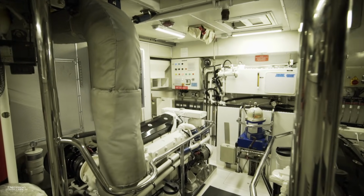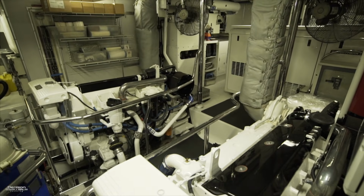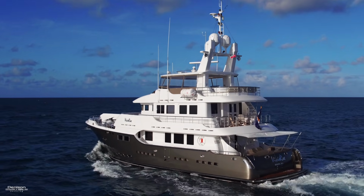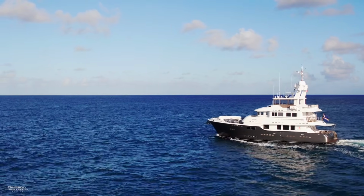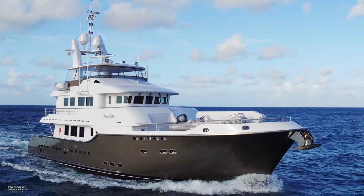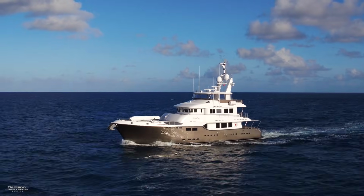You can notice the space and the accessibility to every piece of mechanical equipment. She's powered with twin luggers, 425 horsepower each, with a top speed of 12 knots and a cruising speed of 8 knots. So one of the biggest questions of an expedition yacht is, what is her true range? It's quite remarkable because this yacht at 7 knots will do 4,000 nautical miles. To give you some perspective, that is traveling from Fort Lauderdale, Florida, all the way across the Atlantic Ocean to the south of France and Antibes.